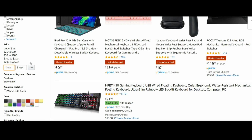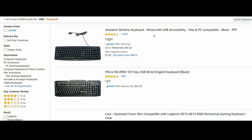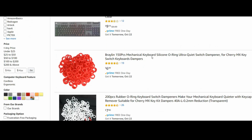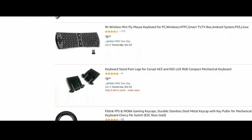We'll set the minimum value at 0 and the max at 10. See if we can get a keyboard for under 10 bucks. Wow, right away. 10 bucks, 8 bucks. Let's see if there's anything else. This is horrifying.